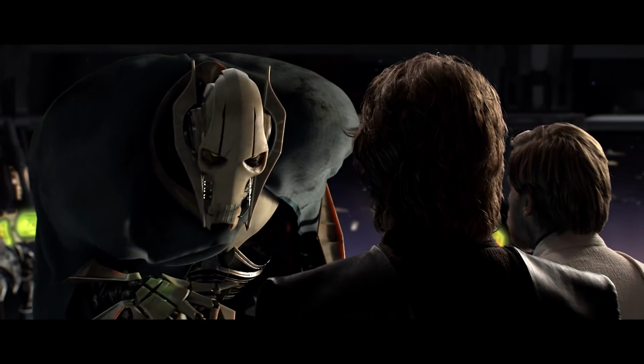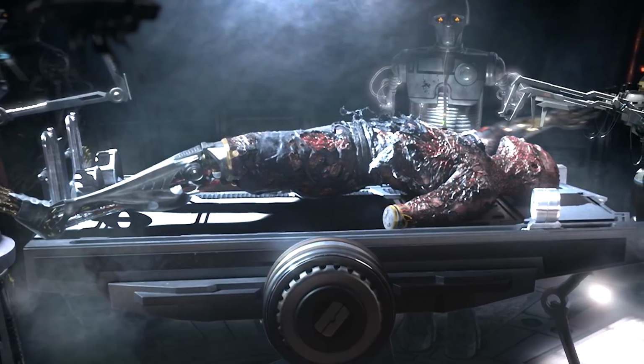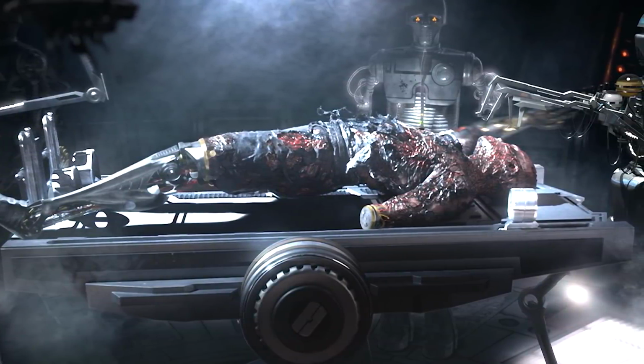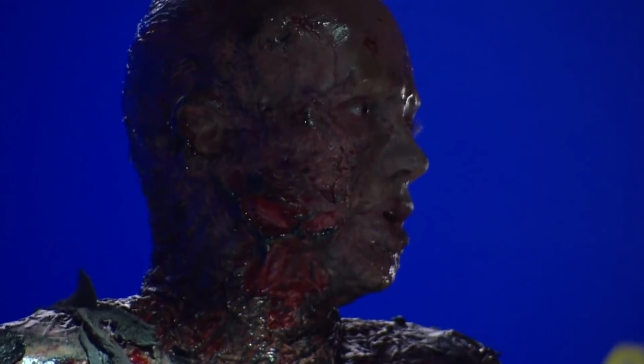Grievous wasn't the only villain without eyebrows in this movie. It's in Episode 3 that we get to see Anakin Skywalker become Darth Vader after he's badly burned in a battle with Obi-Wan, a scene which had its own effects challenges.